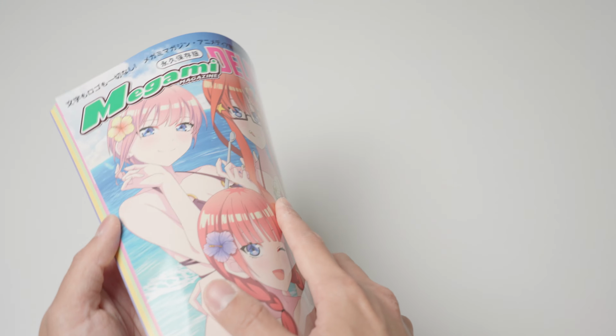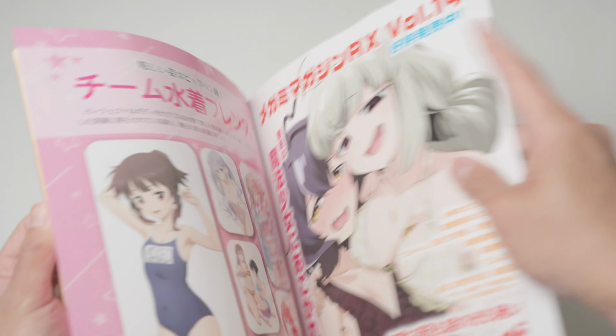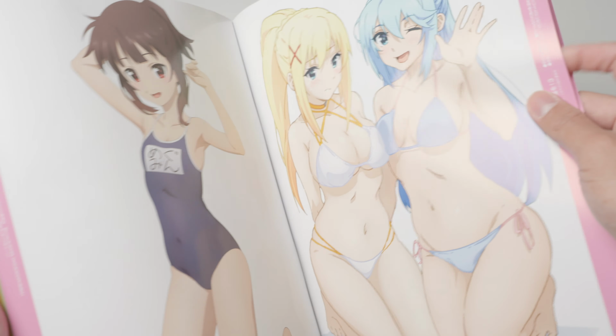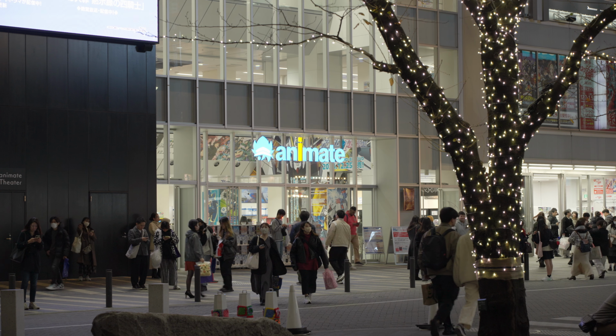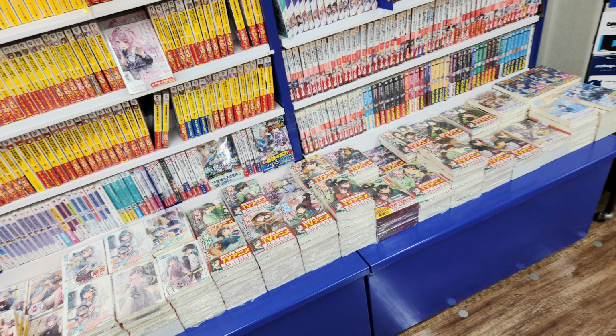This deluxe edition is basically a collection of the art they had in the previous magazine issues, so there's no interviews, paragraphs or things like that. Of course, the print quality is really good. If you are in Tokyo and you only have a few hours to visit an anime store, I strongly recommend Animate Ikebukuro. You can find all kinds of manga here as well as merchandise from the recent anime.